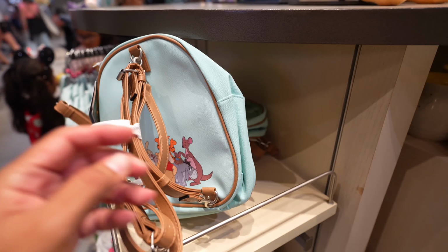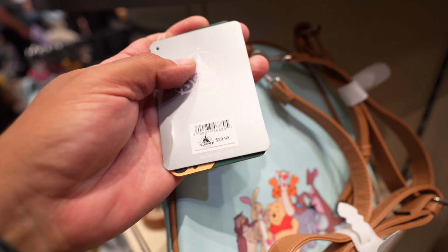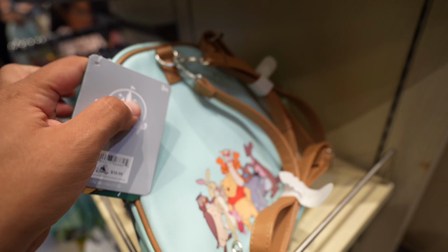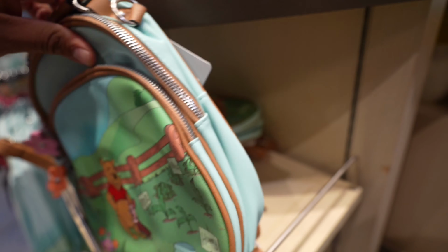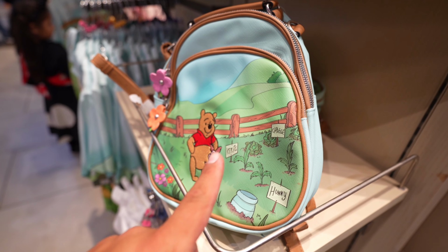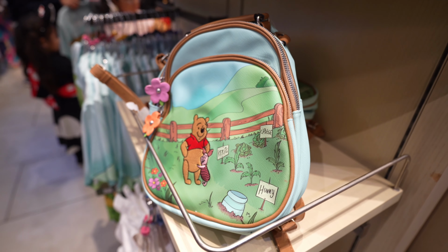I kind of wish that they would have made it like a Loungefly bag, but, you know, Disney made it. So it is a little cheaper, $39.99, which is way more value-friendly compared to a Loungefly bag, but yeah, still pretty cool. And it's well made too. So yeah, you're still getting quality for what you're paying for.